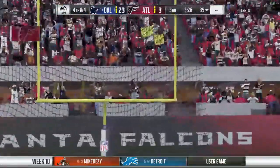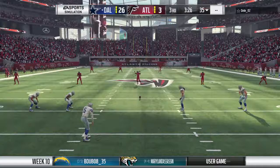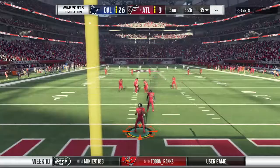And Bailey able to knock it through. And that will extend their lead even further. So the scoring drive encompasses 9 plays, but the net gain, 3 points. And you're going to have drives like that in this league. Sometimes you just got to take the 3 and move on.